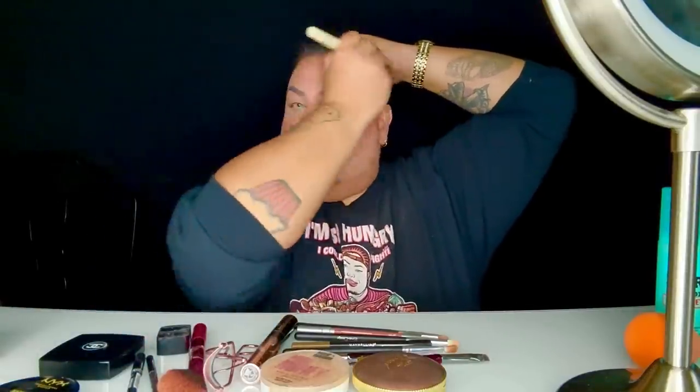Once I'm bronzed, I just like to come in with my blending brush and just blend it all in. Just so it's not so harsh or any harsh lines. Just look a little more natural. You see that? You see how it's blending and coming together? Yes, queen. Yes. Okay. So next, I'm going to move on to the infamous Big Eye Appetite eyebrows.